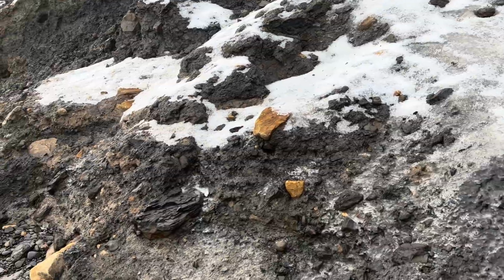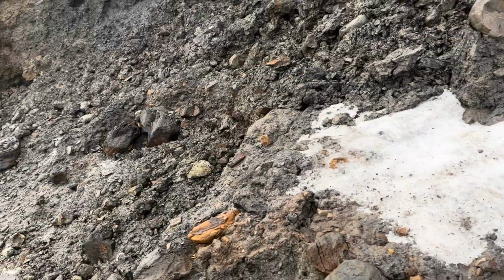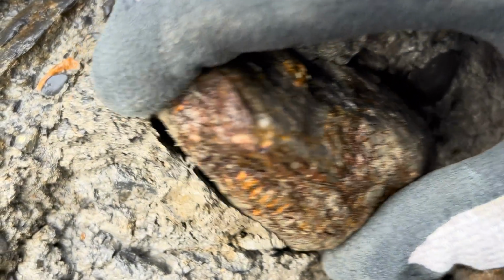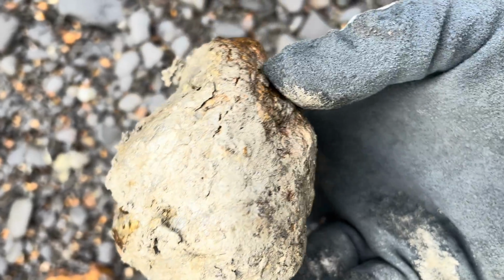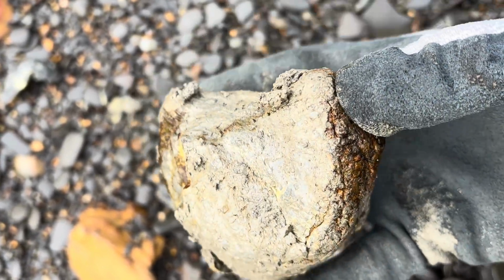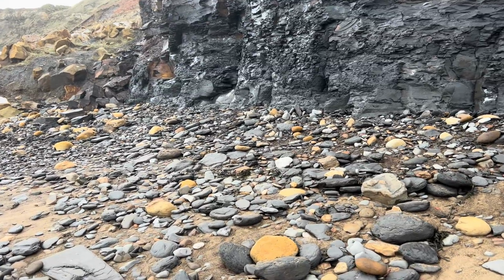Looks like this area of clay hasn't been churned over much by the sea. Although saying that, there's the edge of an ammonite right there. Semi-complete ammonite. It's got a bit of a chunk missing out of it, but that's still worth opening up. The rest of the ammonite should be complete underneath actually. It's been a pretty fresh cliff fall up here.